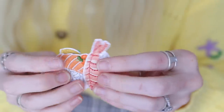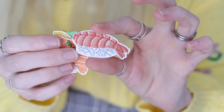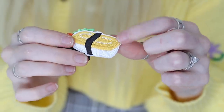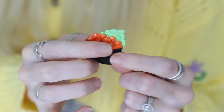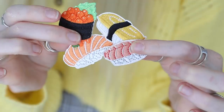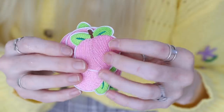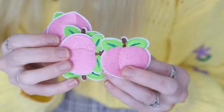Oh my God, I have these. These are so cute. Okay, this is a piece of prawn nigiri. We have salmon nigiri, tamago nigiri, which is egg. And I don't know the Japanese name of this one. This is caviar, and I think this style of sushi is called gankan. Embroidered food makes me happy beyond words. Speaking of embroidered food, I have six of these little peach iron-on patches.